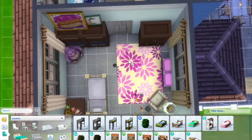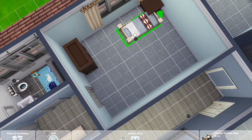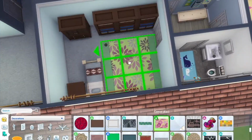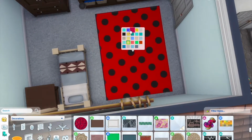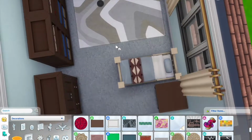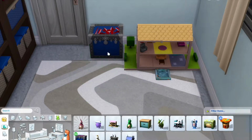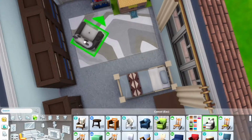Who knows? But that is the toddler girl's room, and then this is going to be the toddler boy's room. Now the issue I had with this room is that because of how I added these bookcases, it made the room very skinny. So I think he might have the smallest room, but adding those bookcases made it feel smaller than it actually is. So again, if you decide to download this build and the toddler grows up, get rid of those bookcases and you'd have so much more space. But it doesn't matter for now.